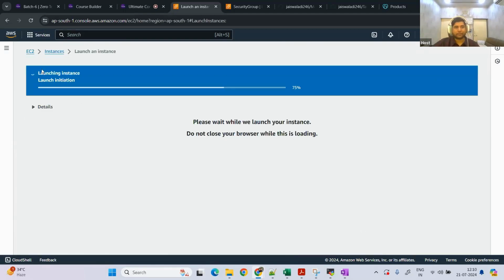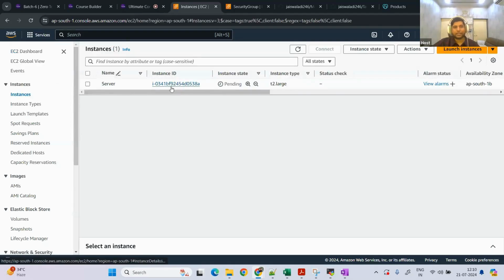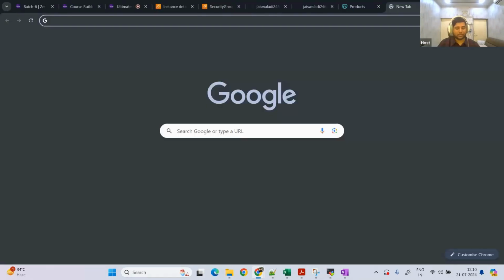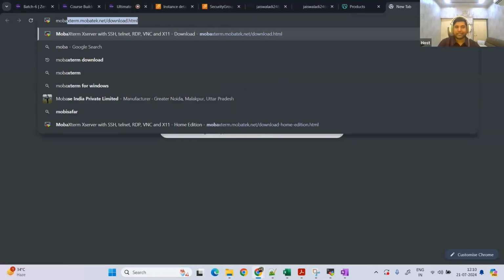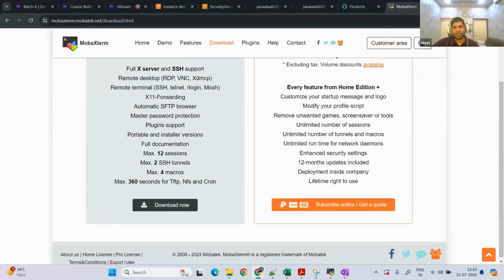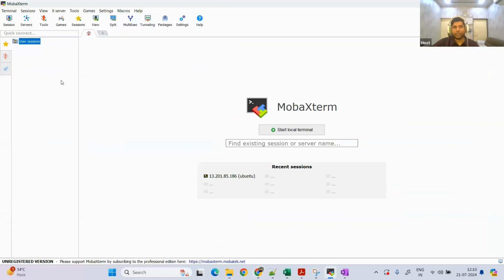Click on launch instance. This instance is created and it takes a few seconds or a few minutes to completely come up in running state. Meanwhile, we can open it, get the public IP address, and I suggest to always use a tool like MobaXterm. The reason is that, first of all, it's free and it's very user friendly compared to PuTTY. In companies we usually see PuTTY, but this tool is the best at this point. So you can download it and open it.